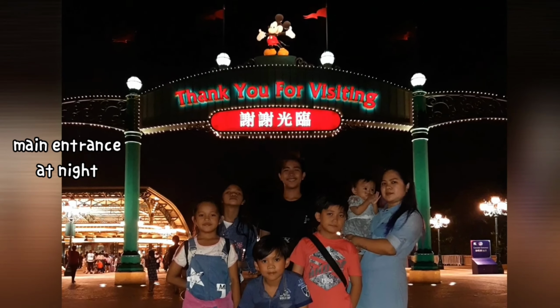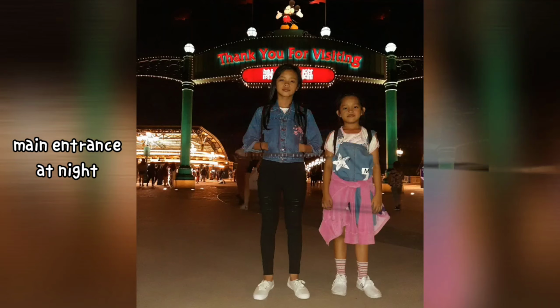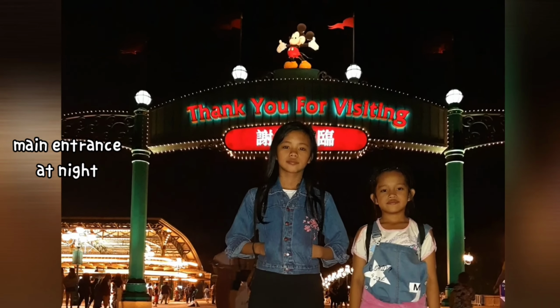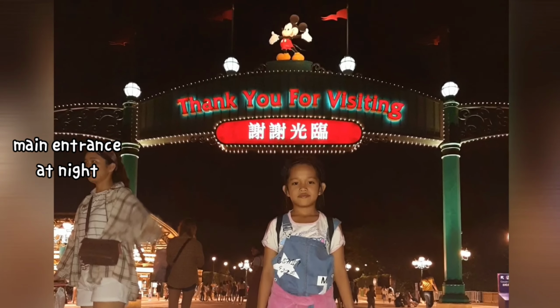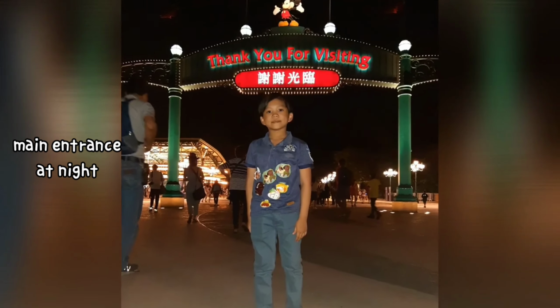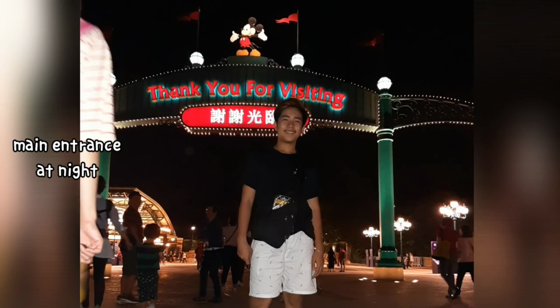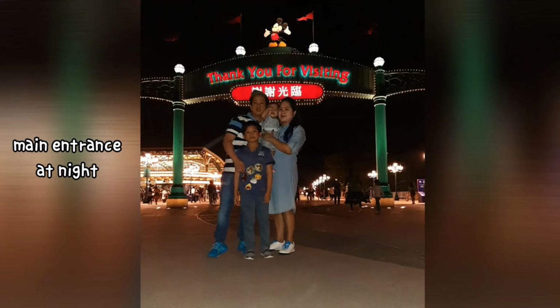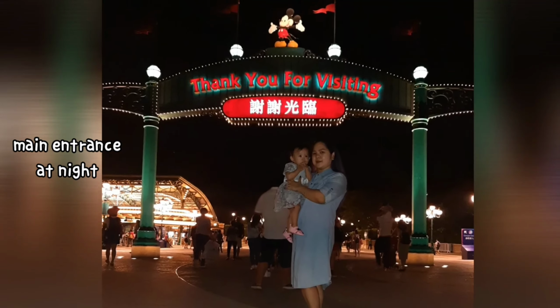After a long, happy, tiring day, we need to go home na cause it's closing time na ng Hong Kong Disneyland. So before kami umalis yan, nag-picture muna kami dun sa main entrance ulit. Pero this time, yun ang merong sinasabing thank you for visiting with Mickey Mouse.